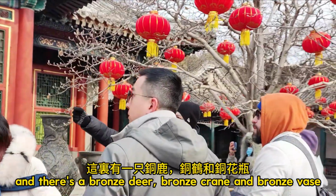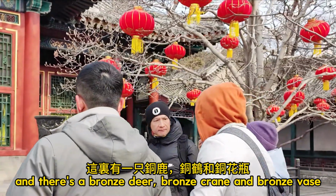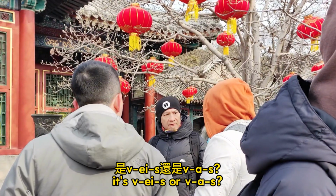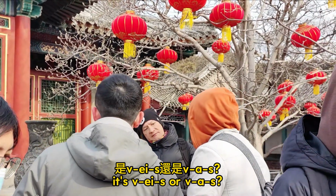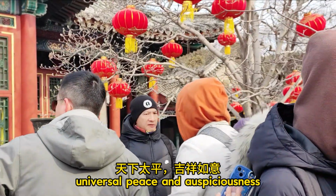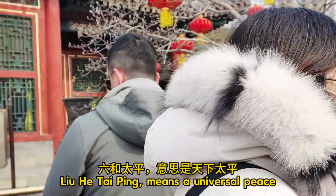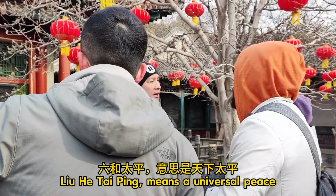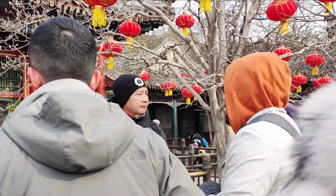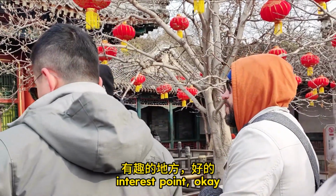And there's a bronze deer, a bronze crane and a bronze vase. For American people, do you say vase or vahz? Vase. Okay. So the bronze vase symbolizes universal peace and auspiciousness, based on the Chinese pronunciation. Liuhe taiping, meaning universal peace. And they are also used as incense burners. Incense burner. Okay.